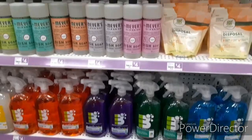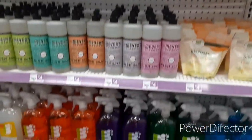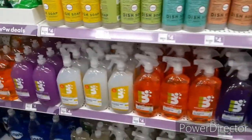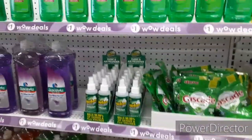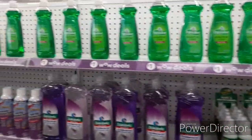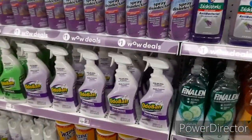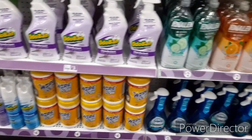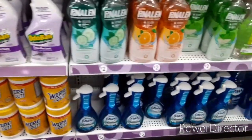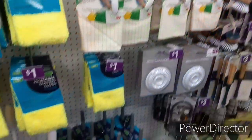All right, guys, so now we're moving on into the household section of the store. So we're going to see a lot of different cleaners, soaps, you know, just all of our normal household products that we need to pick up. Now, one thing that I did notice at this Popshelf store is that they do carry some of the more all natural, higher end cleaners that you may only find at like Target or Walmart. So I thought that was pretty cool. Just something different that you can't get at the other Dollar General stores. But just look at how nice and organized these shelves are.